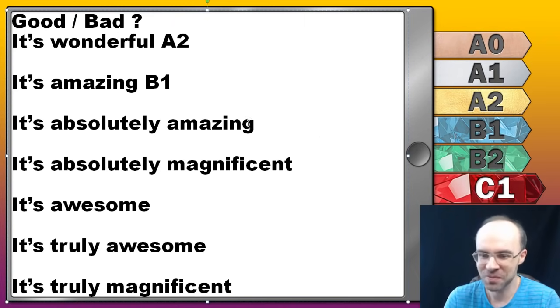What do we need to do to reach these levels, C1 or C2? Let's try to strengthen our point with the word absolutely. Look, if we have a strong adjective, for example, just wonderful, amazing, we can make it sound stronger with the help of this word, absolutely. It's absolutely amazing. And if you say it, it'll be C1. You can also say it's absolutely wonderful, it's absolutely amazing.